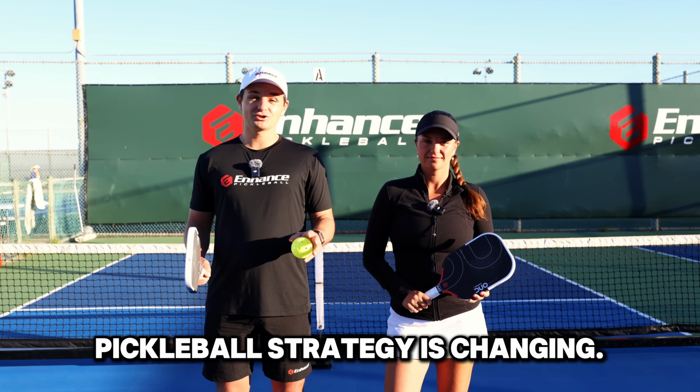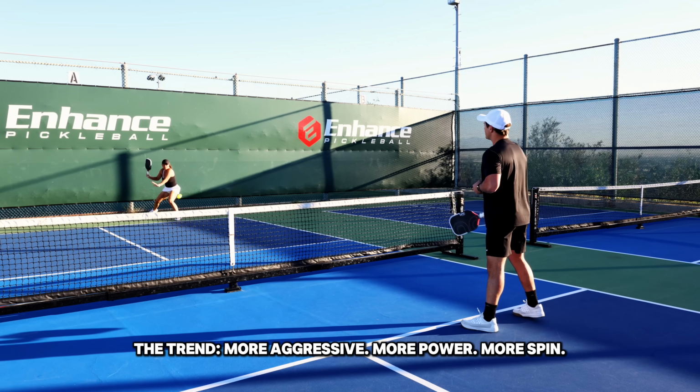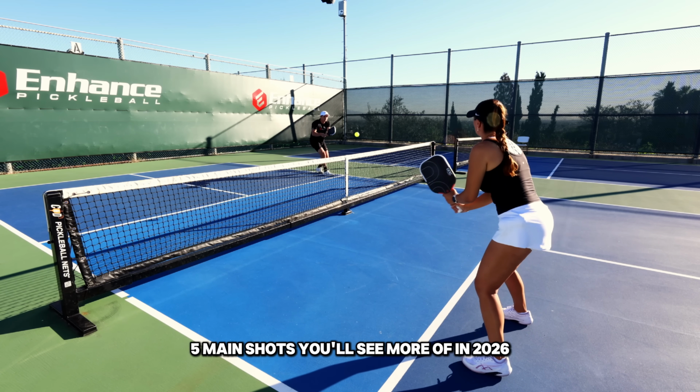Over the last few years, pickleball strategy has changed a lot because paddles and players have both gotten better. The general trend is that things are getting more aggressive, and power and spin are taking over. So today we're going to go over the 5 main shots you'll be seeing a lot more of in 2026.